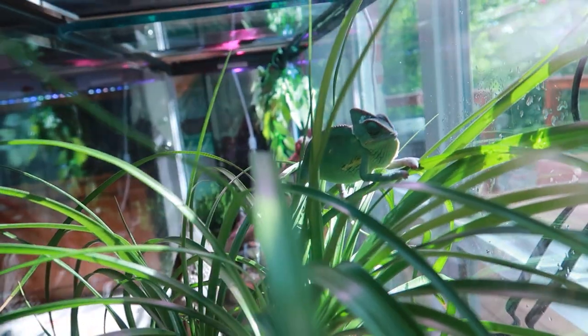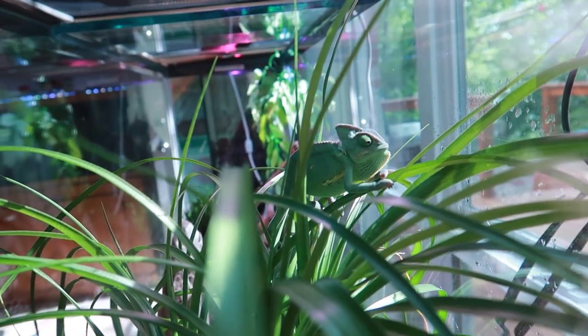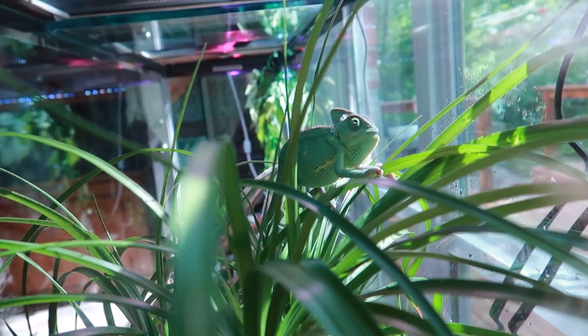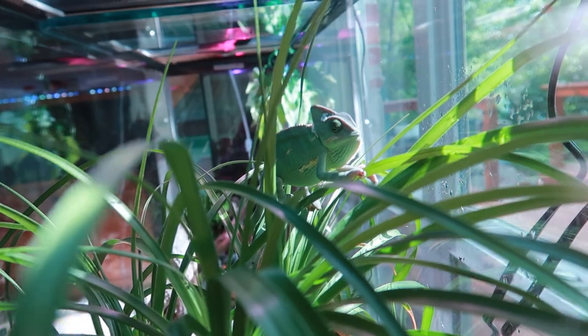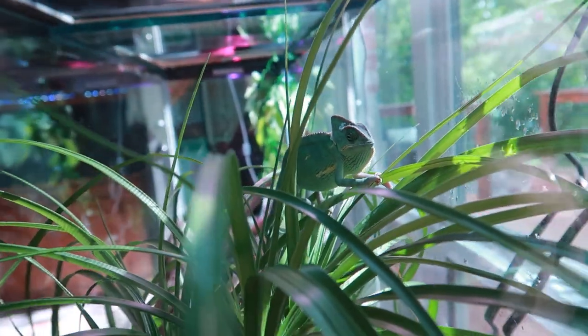I have never had one of these guys before. Never even had a, I don't know, what do you call it? Cold-blooded animal before. He's really cute. He's quite tiny. But Mom, he's cute.